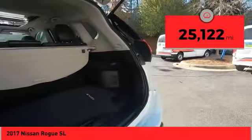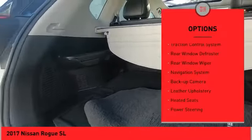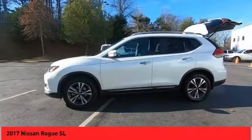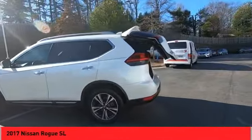Here are some of this vehicle's great options: panoramic moonroof, all-wheel drive, alloy wheels, traction control system, rear window defroster, rear window wiper, navigation system, backup camera, leather upholstery, heated seats. Come take a test drive today.